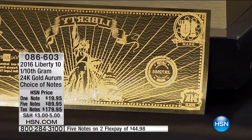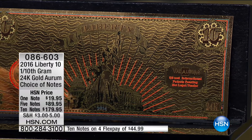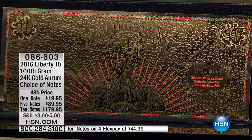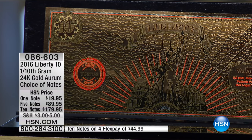It's a tenth of a gram. You would need a miner's helmet, a jeweler's loupe, and you have to be careful. You have to be in a room with no wind because it would just blow away, or it'd be so tiny you couldn't even see it. This is the very first time that we get in what we call transactional sizes of gold.